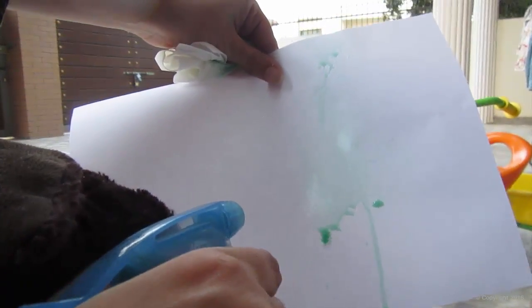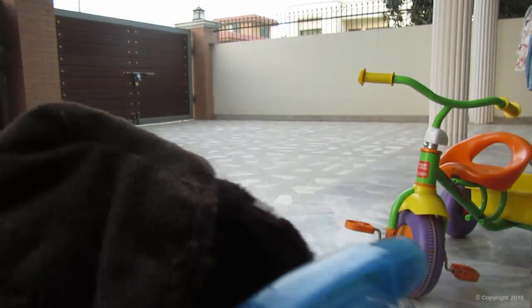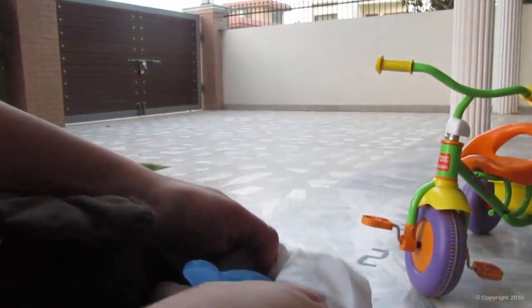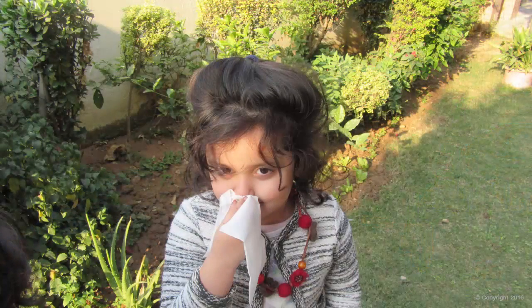So what I did, I took a spray bottle and put the green color in it, and I pretend that Max is sneezing and not covering his mouth, and the germs are spreading everywhere. They would freak out seeing the streams of germs coming out from the spray bottle. Now cover the spray bottle with the tissue and tell your kid that all those germs are caught in the tissue. Everyone in the room is safe from getting sick. This would really help your kid to cover their mouth next time they cough or sneeze.